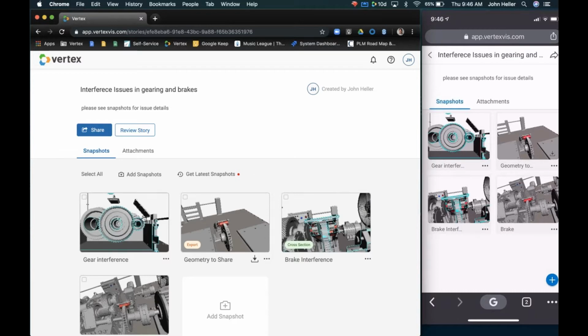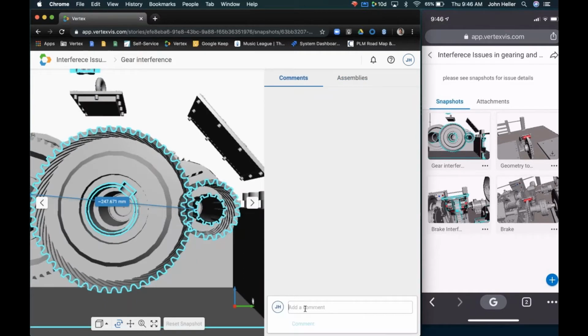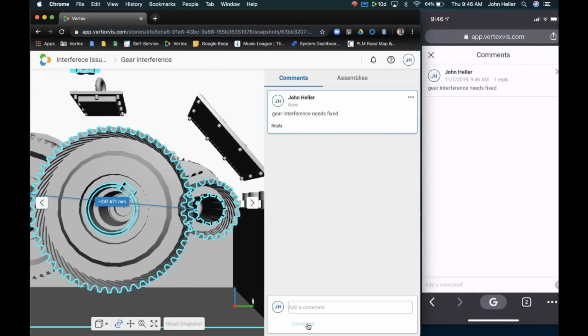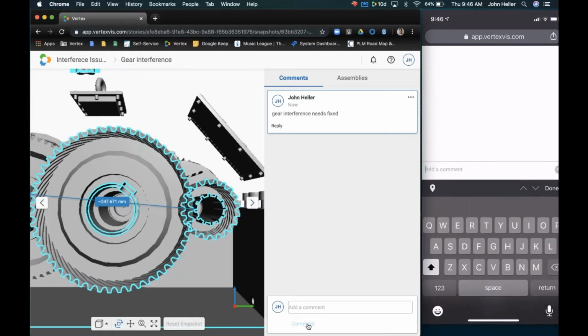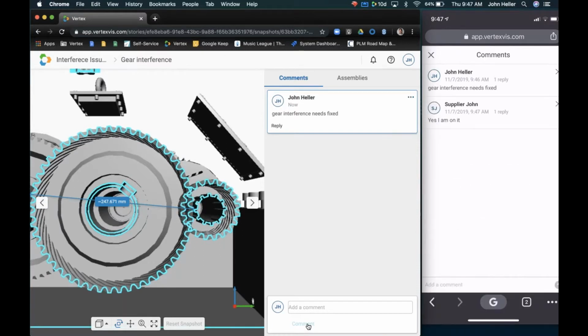And I can come into, let's say I'm going to come in while I'm on my desktop, and I'm going to add in a comment here to the supplier about gear interference needs fixed. I'm going to comment. Now I'm going to come on my mobile device, click at my comments here, and you'll see that that comment I just made instantaneously showed up on the mobile device, and the individual on the go on the mobile device can say, yes, I am on it. And they can reply back. And we should see that reply pop in here on my desktop.